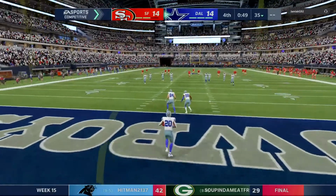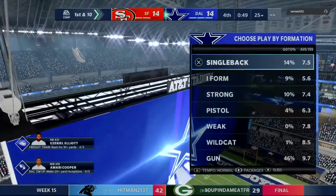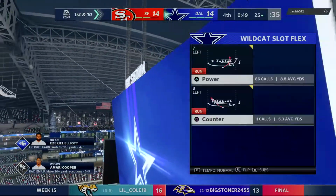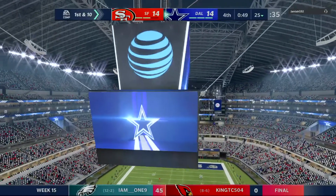And, partner, we've got a tie game here in the 4th. Made at the 25-yard line. The Cowboys take over 1st and 10 at their own 25-yard line.